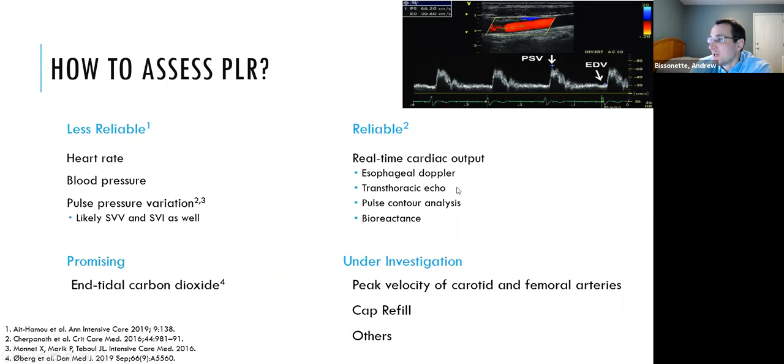So literally just putting your Doppler ultrasound probe over the vessel and seeing how the peak systolic velocity changes during the passive leg raise. If it goes up, that suggests that you have a better stroke volume. And there's even been a study done on capillary refill that had pretty promising results. It was kind of inspired by ANDROMEDA-SHOCK. There's a bunch of others under investigation, but for now, the true evidence base in the meta-analyses that I've reviewed are your echo correlates and then pulse contour analysis and bioreactance.